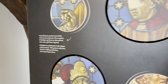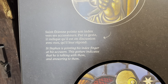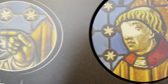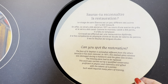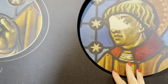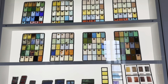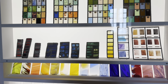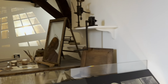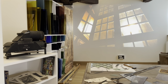Look at how great these little explanations are. He's pointing his finger as the accuser. So you see it here, but then you could flip this little guy around. And then it also has more information. And look at this, how beautiful, how calming and gorgeous is this wall. And this is a studio. So can you hear it? I'll be quiet for a second.